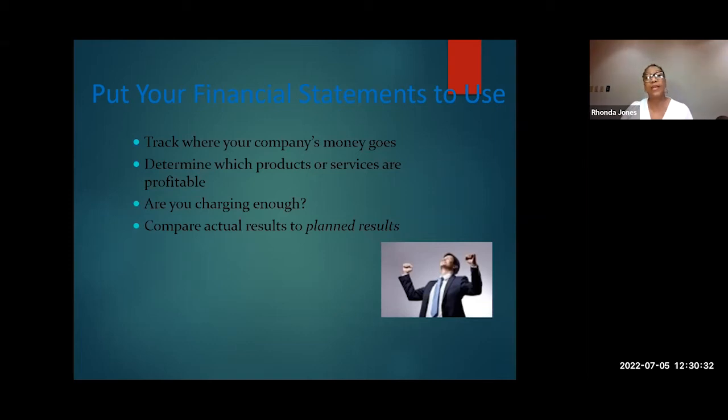You don't want to just depend on your CPA or accountant. You want to be able to count your own money, monitor where your business is going, and be knowledgeable. Not an expert, you just need to know the basics and know what to look for. And it will tell you if you're charging enough, and it will compare your actual results to what you planned. You say, hey, I plan on making $200,000 my first year. That's great. Then you look to see if you're on track to make those results happen. And if not, what do you have to do? How many more units do you need to sell? Do you need to adjust your cost of goods sold, or look around for different suppliers? So these financial statements can be used to really help your business be successful and continue to grow.